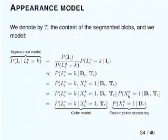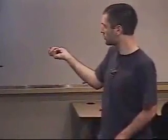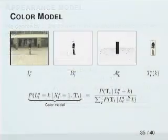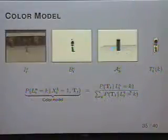And for the appearance model, we show that you can legitimately split it in two parts. One is the color model, which is the probability that the guy is at location k, given that location k, of course, is occupied, and you have the texture at this location. We call this T of k, which is all the information. This is a bag of pixels. We forget the structure. We just have the pixels with their colors.